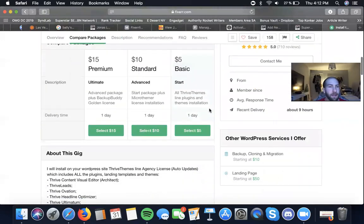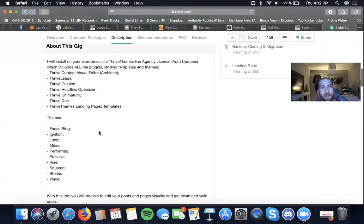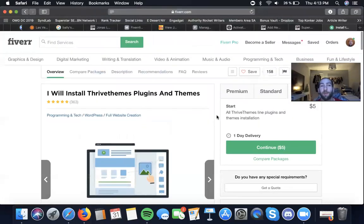So let's see what you get. So yeah, all of these: Voice, Storied, Squared, Right, Expressive, Performag, Minus, Lux, Ignition, Focus. But all of those themes, you also get the headline optimizer and all kinds of stuff for $5. Or it's going to be $7 because Fiverr charges a $2 fee. But yeah, you can literally just go here, click, select file, pay her, and within probably a few hours, it will be installed on your site if you want a nice professional theme.